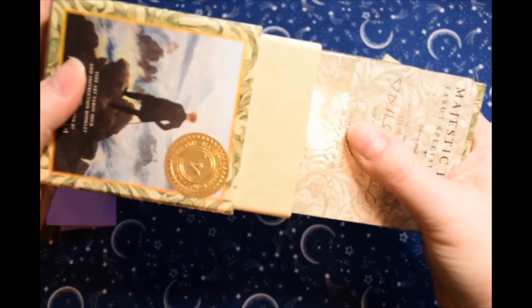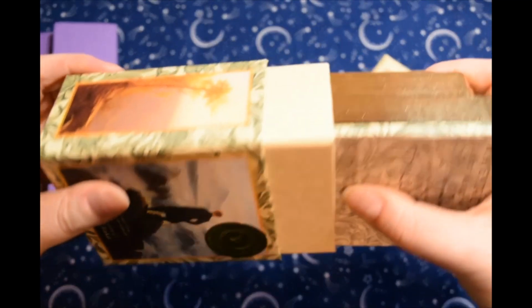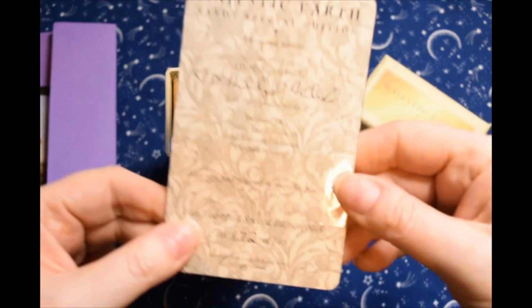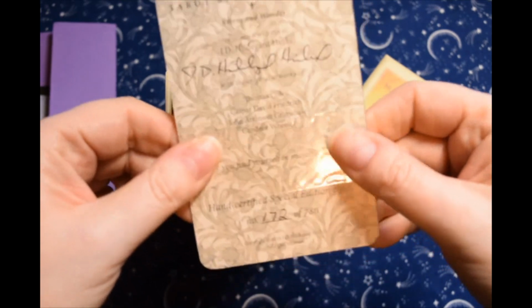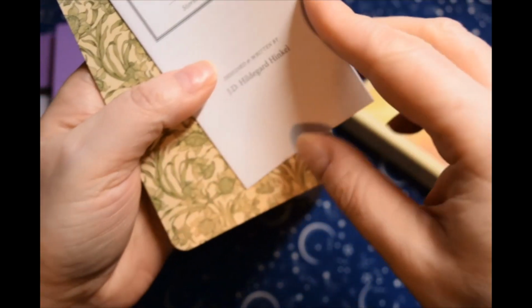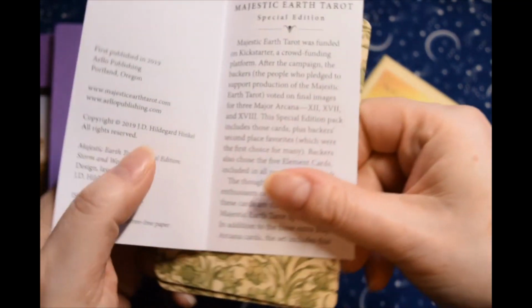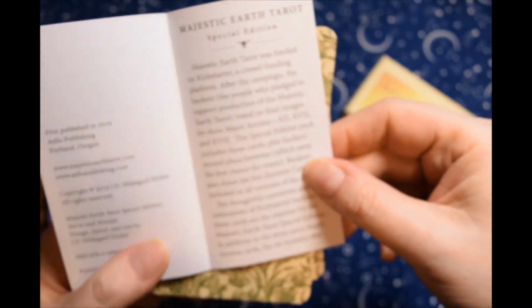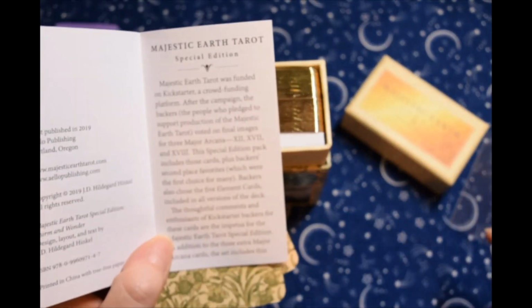Well, here is the deck and little book. Oops. What the heck is happening here? Oh, right. We've got extra cards. The Kickstarter backers. Looks like I have number 172 of 780. Special edition, Storm and Wonder. Funded on Kickstarter.